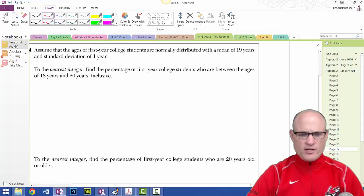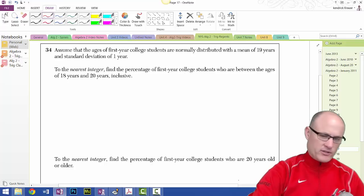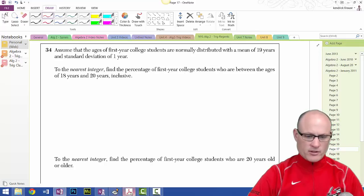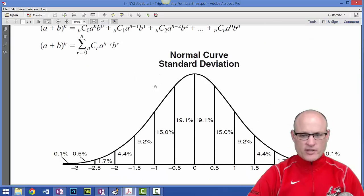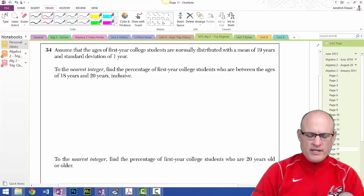So we're going to assume the ages of these kids are normally distributed, which just means we get to use our formula sheet down here. So let me grab that real quick. We're going to use our standard normal curve, with a mean of 19 years and a standard deviation of 1 year.